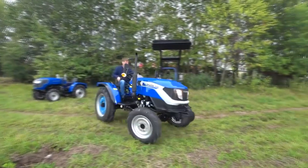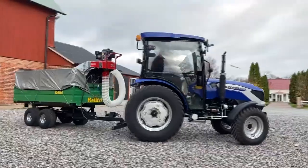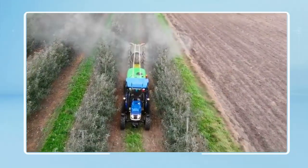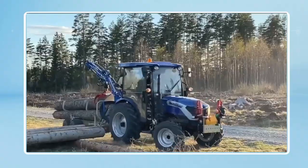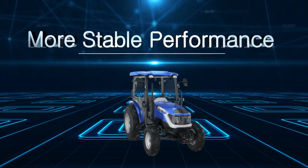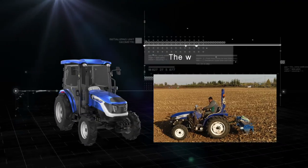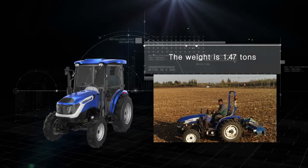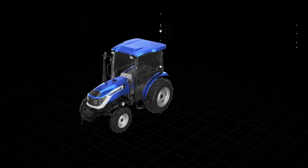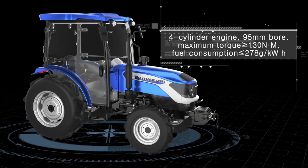Lovol E Series multinational tractors with stylish and simple hood combination are designed for multiple operations on small farms and individual farms. Motor stable performance. The weight is 1.47 tons. The chassis is stable and the bearing capacity is evenly distributed. The tractor has stronger power and more fuel-efficient performance.